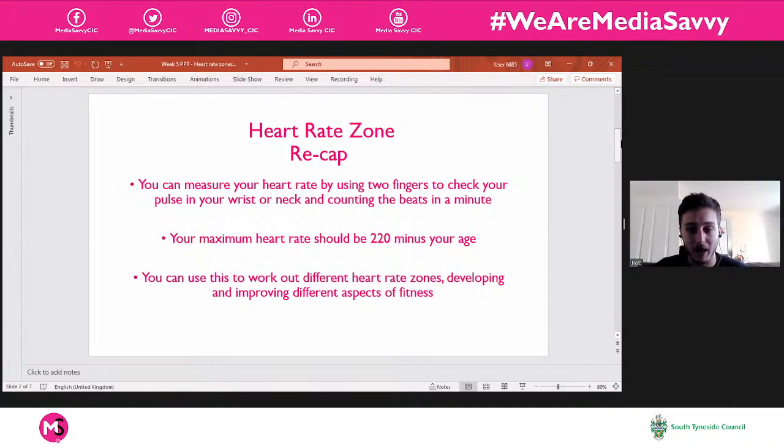So what we've got, guys, is that every age has a different maximum heart rate. Your maximum heart rate should only ever be up to 220 minus your age. So if I take my age, 29, off 220, my maximum heart rate would be 191. So 220 minus your age. Once you know what your maximum heart rate should be, you can start to work out these different heart rate zones and develop different aspects of fitness.